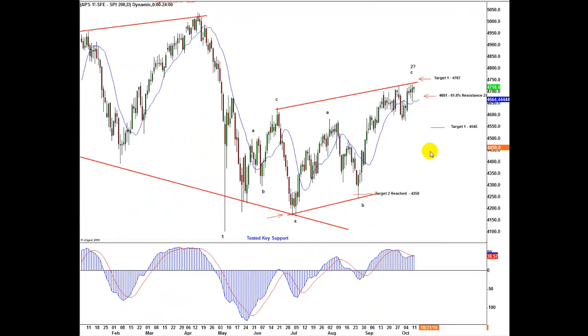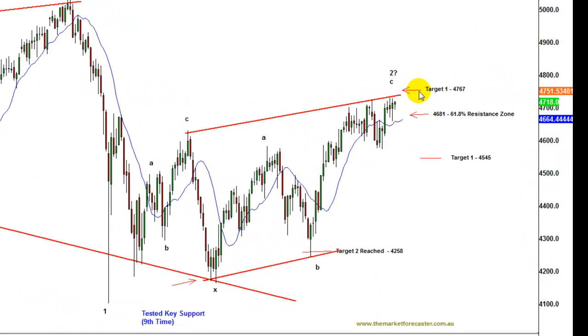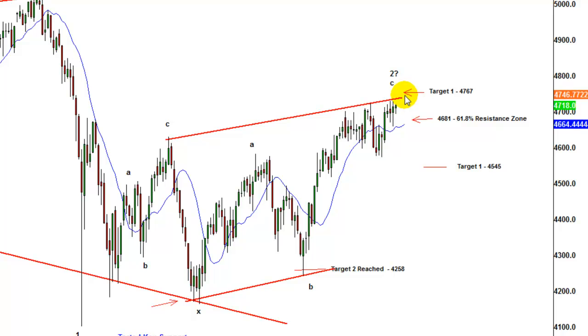On the Aussie chart, it looks not much different either. This nominated target here, 47.67, has been in place for a long time now, and the 61.8 resistance has been met, spiked above, tested this equilateral channel line which was set based on the triangle, and we're just waiting for a confirmation on whether or not it's going to follow up with the Dow or in fact break down.